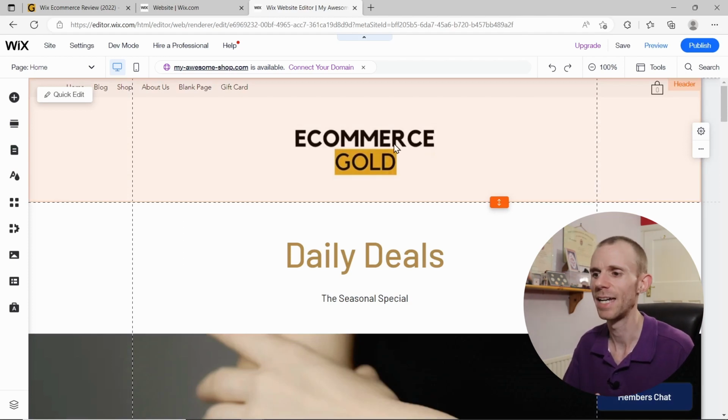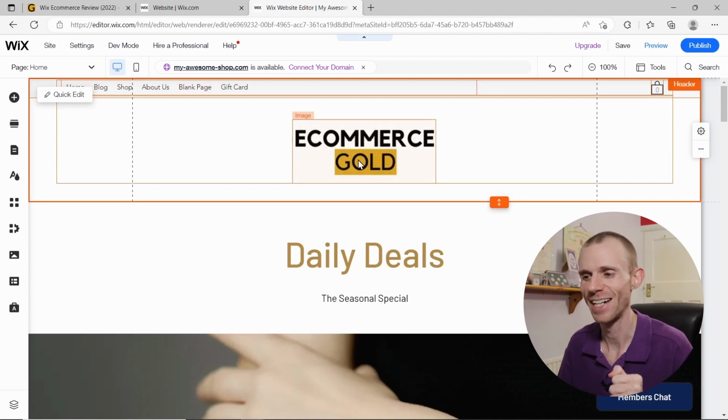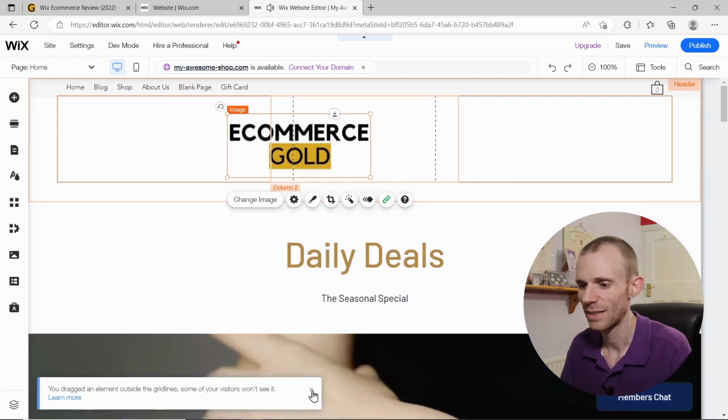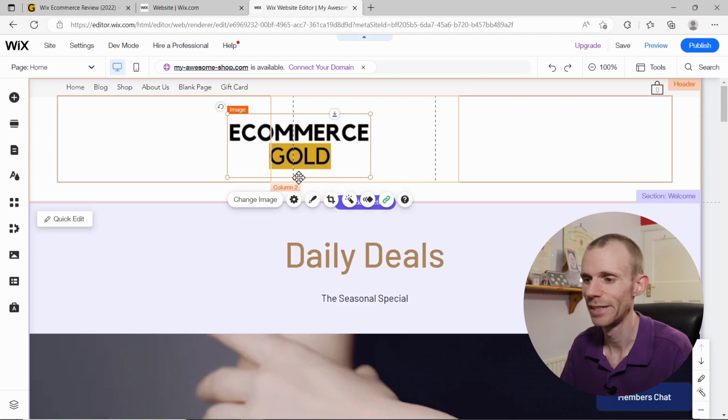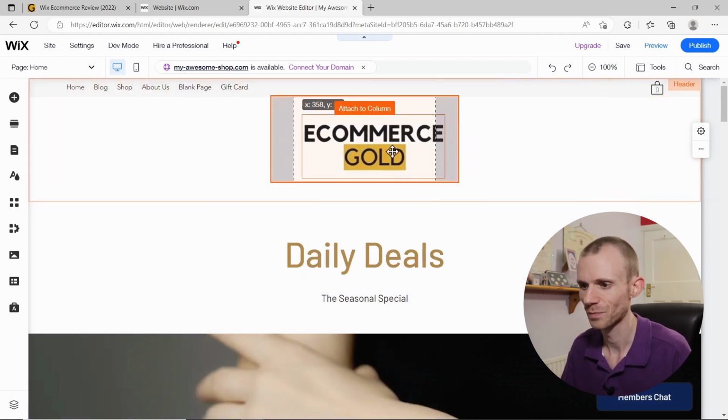So there's lots you can do from the sidebar, but one of the things that is almost a negative with the Wix editor is there's almost too much you can do in terms of customization. So if we click on the header here, and you can see the e-commerce gold logo, which I've added to the store, what you can do is you can drag it around. Then you get all these little prompts come up that can be frustrating when you're trying to record a video, but you can drag it around so it appears where you want it to.